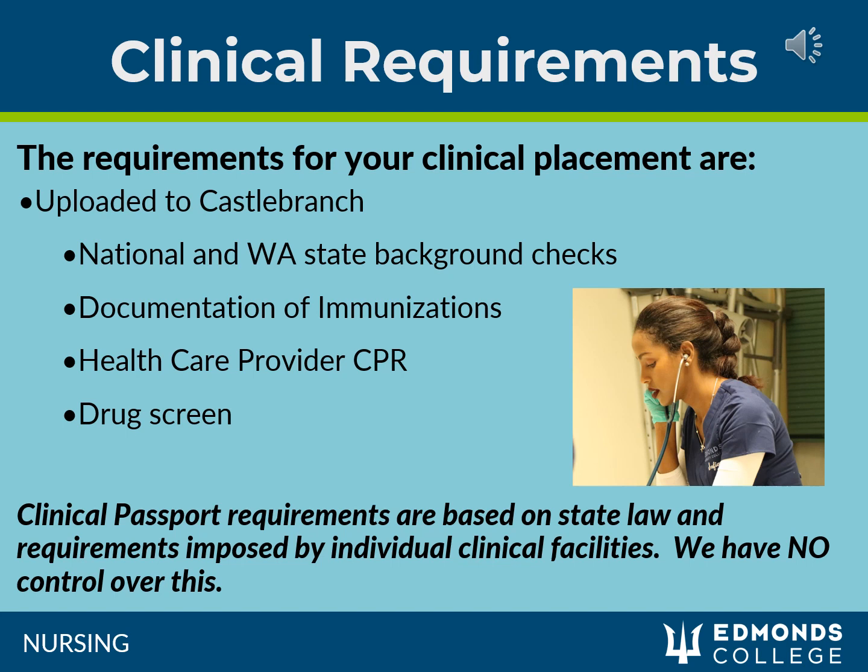General categories of documentation needed for clinical placement include national and state background checks, documentation of immunizations, TB status, CPR, and a urine drug screen. Requirements to care for people in healthcare settings are imposed by state law and policies of individual facilities. We have no control over this.